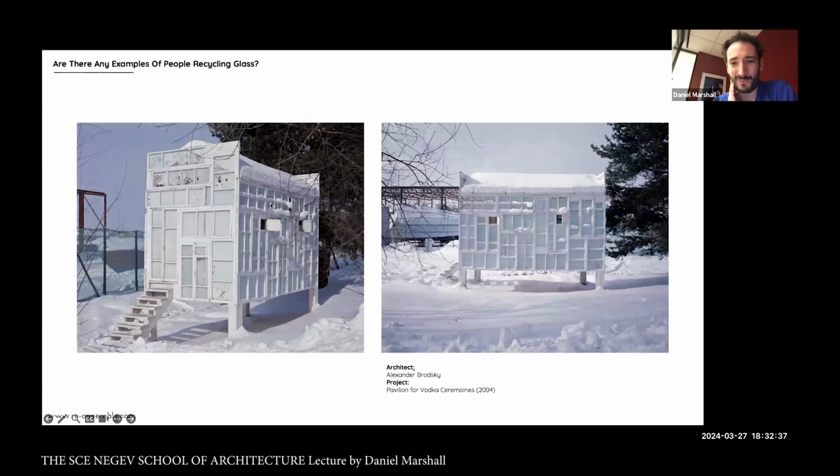One of my favorite examples of architects trying to help within recycling glass is Brodsky's pavilion for vodka ceremonies. It's made out of, I think, 85 windows that were taken from a factory that were taken apart. And he painted the back of the glass and created an incredible pavilion for vodka ceremonies, which I love as a program.